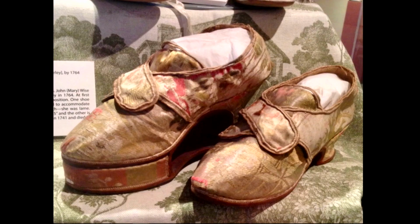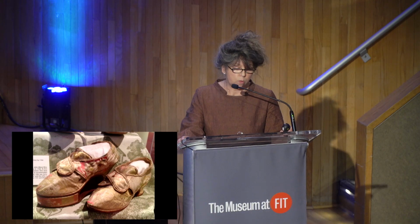We don't know who made them, if they were originally bespoke from London and then adapted in America, but what's important is that she did not intend these silk buckle shoes to be hidden. She was not of the elite like a Martha Washington. She was comfortable, she was of the quality, middling sort.